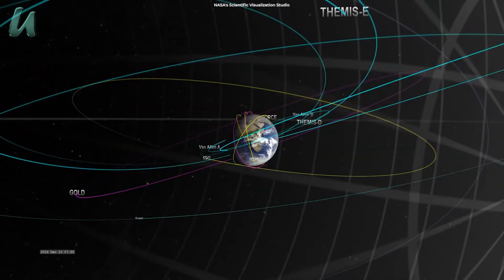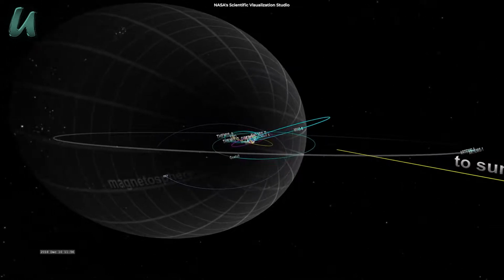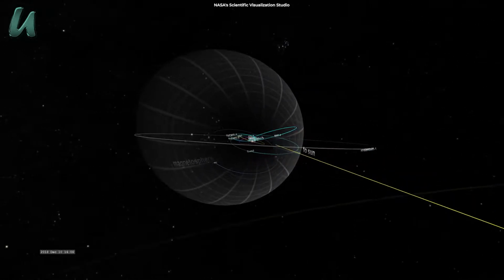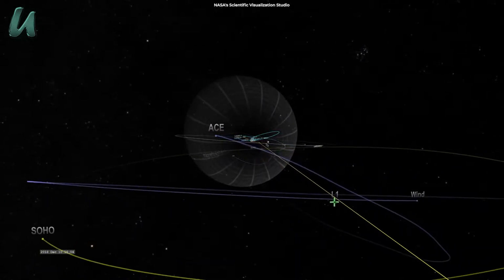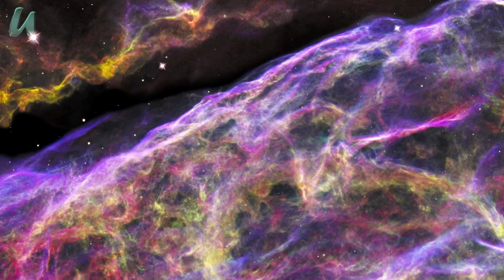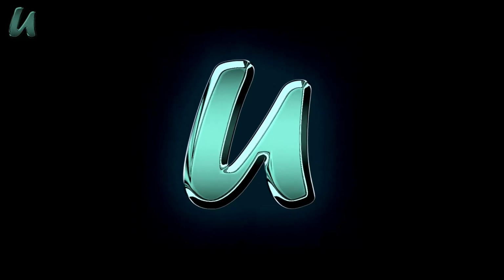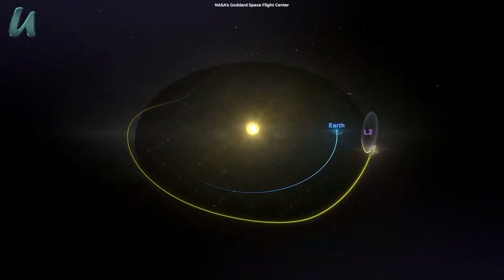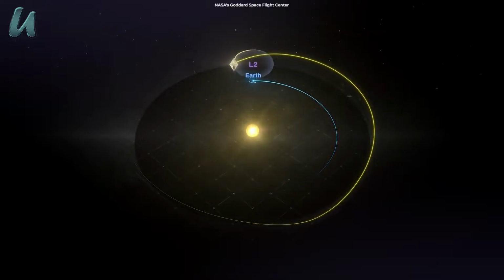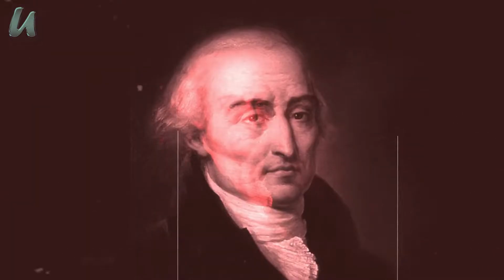A Lagrange point is a point in space where the gravitational forces of two large bodies, such as the Earth and the Sun or the Earth and the Moon, equal the centrifugal force experienced by a considerably smaller third body. The forces interact to generate a point of equilibrium where a spacecraft can park and conduct observations.